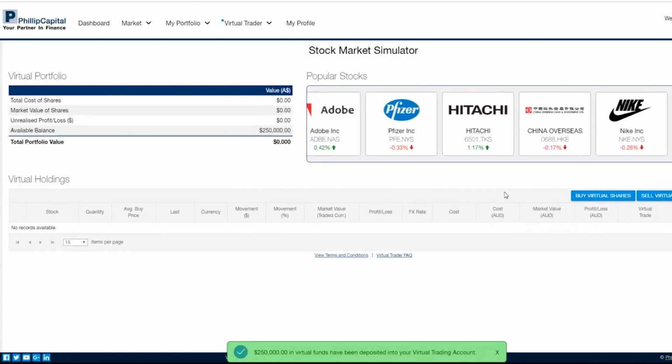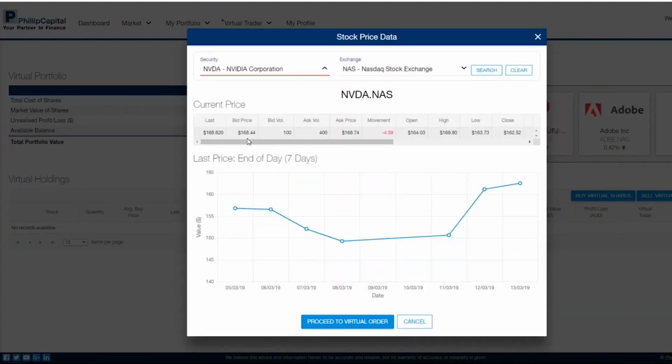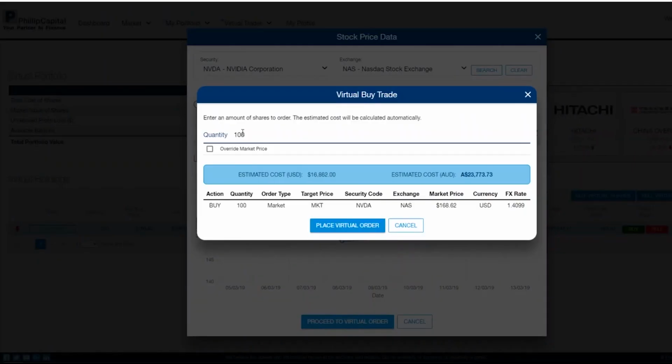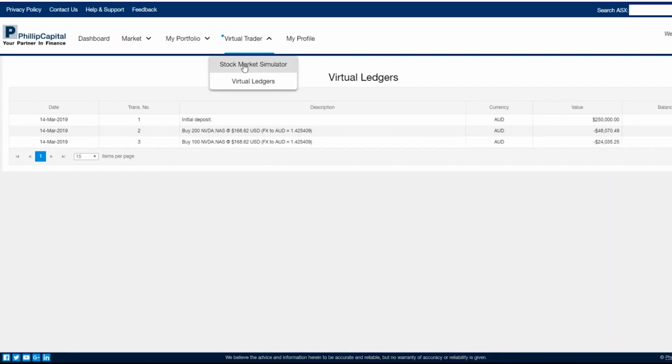Phillip Capital is a broker that specializes in more than 20 international stock exchanges, but for the ASX, they are on the more expensive side, with fees starting from $19.80 or 0.12% per trade. They do cover a lot of international exchanges that's not found anywhere else, so the convenience of keeping it all together in one place is the only reason to go with them.